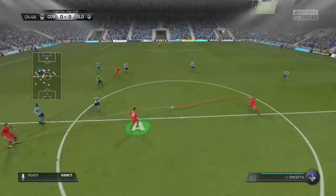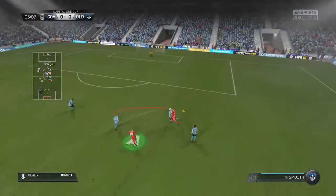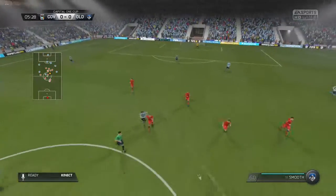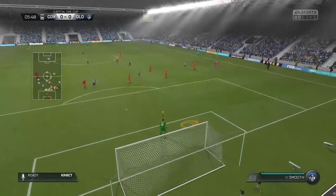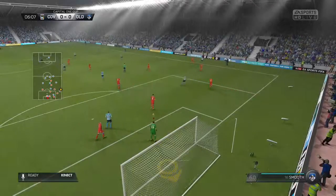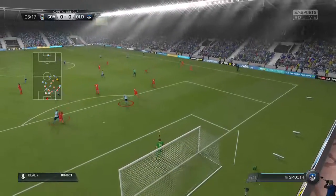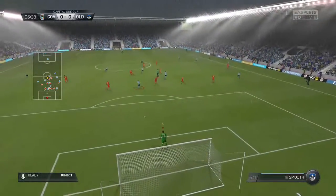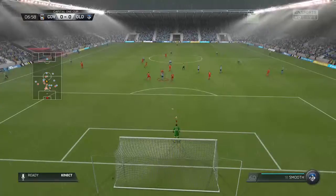Danny Phillips-Kirk. Wilson. Now they've got the chance to push forward from this deepish position. Murphy. Now they've got a chance in this part of the pitch. We could do a better cross than that, I think. And it was easy to cope with. Haynes. Now Johnson. To O'Brien.